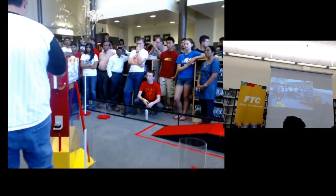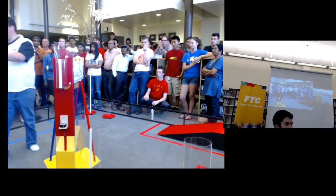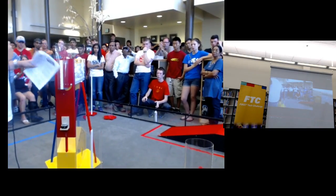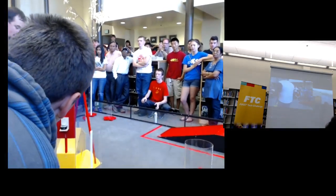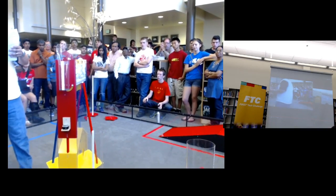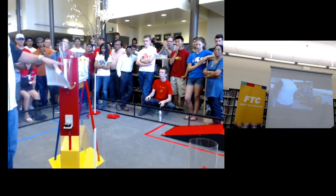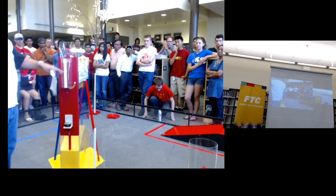Going over here, I've kind of ignored this side. No? More questions on this side? So the question is, what are the scoring points for this goal here? It's actually not covered on this game summary. I believe it's height-based, similar to these, but it's only available during endgame, so it's still a height goal.